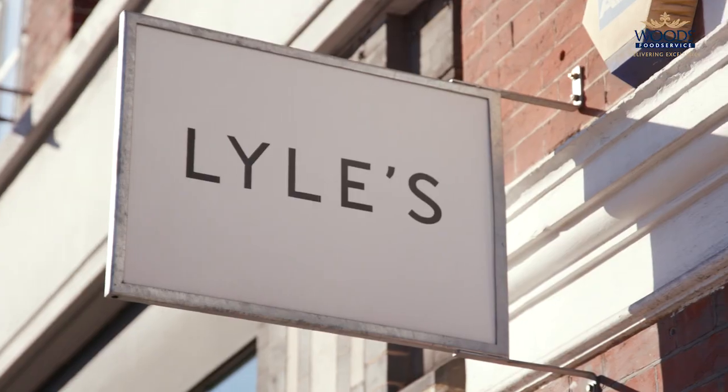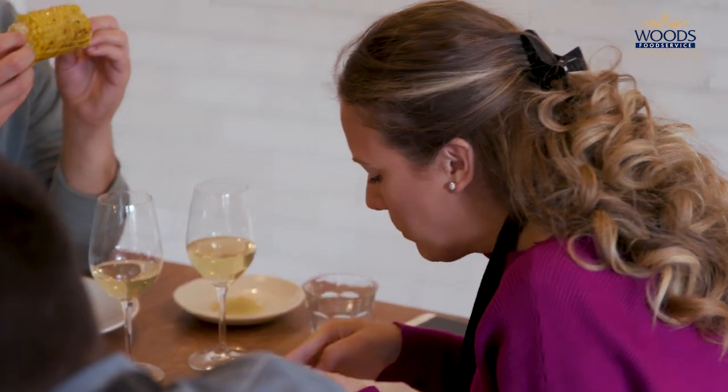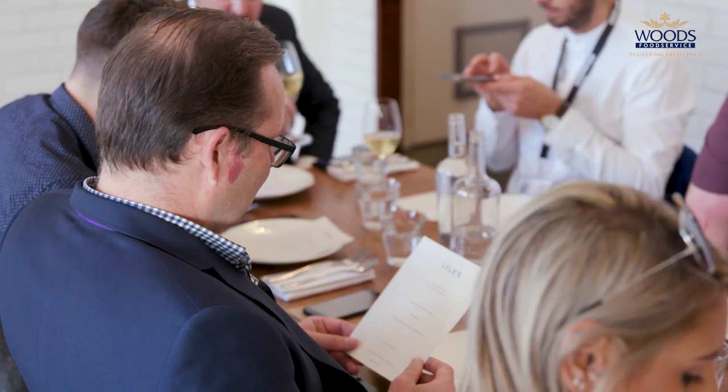This is restaurant Lyle's. We are basically, I guess, a modern British restaurant. The vast majority of the produce is British. We like to champion good British producers. I try and find things that I feel are underrepresented in other restaurants and then put them on my menu here. The menu changes as the people in the area change.